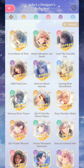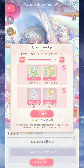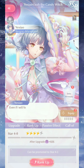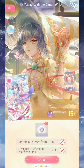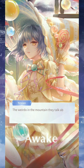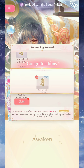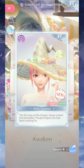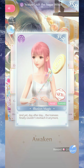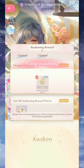Okay, so now we can proceed to the other awakenings. Ooh, I'll be too short for the SR, sadly. Pretty. Love this line. Okay, let's get the set too. Oh, right, the hair. Favorite piece here. It's like the best color they could come up with for the recolor. Love it. Love it, love it.